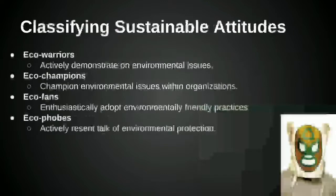Classifying sustainable attitudes. These are 4 categories. You will usually see a question about at least one of these in the exams in May. So make sure you have some idea what the difference is. Eco-warriors are actively demonstrating on environmental issues. They're the ones out in the streets screaming, and they want change right now.